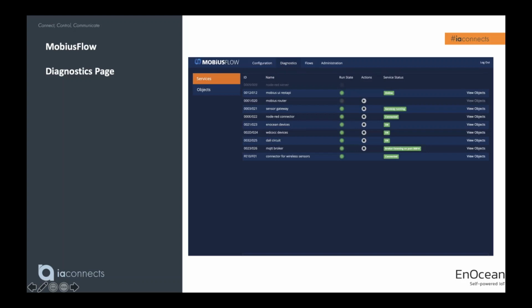But you can see that there's a couple of different types of devices on here. So EnOcean and workplace occupancy. If you just wanted the EnOcean sensor data coming through, you could just turn off the workplace occupancy one, and then you would just get the EnOcean data arriving into Node-RED and into any visualization.